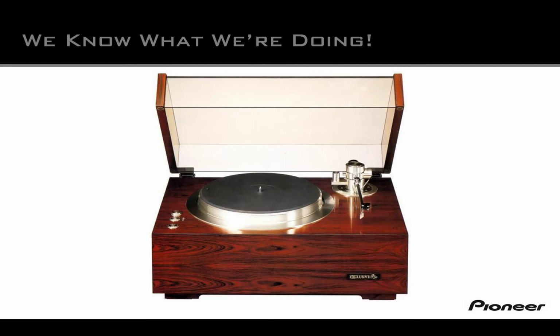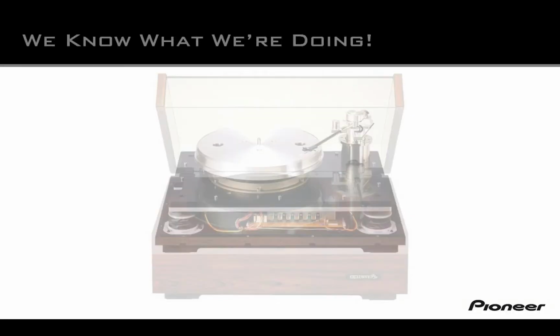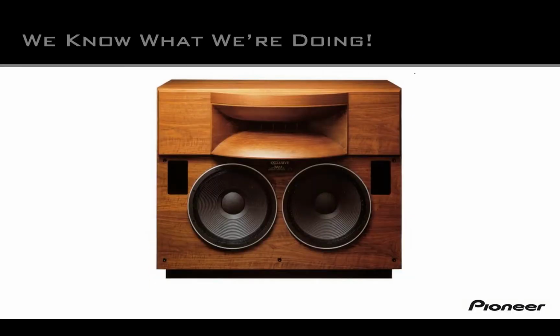Very, very high-end turntable, which even by today's standards, if you go online, research the P3A, many people think it's still, by today's standards, the best turntable made. Very, very high-quality speaker designs.